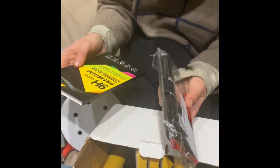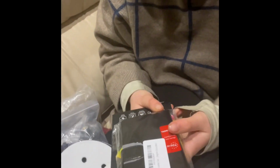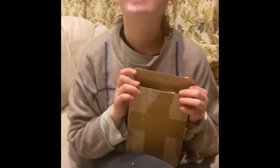The phone case we'll send back, and the phone screen as well, because it doesn't fit mine, so there's no point in us having it. Well, he's already got a phone case. We'll say you accidentally ordered this, so we sent it back. Didn't want you to get confused, so just pop that back in there. There we go, and off it goes back.